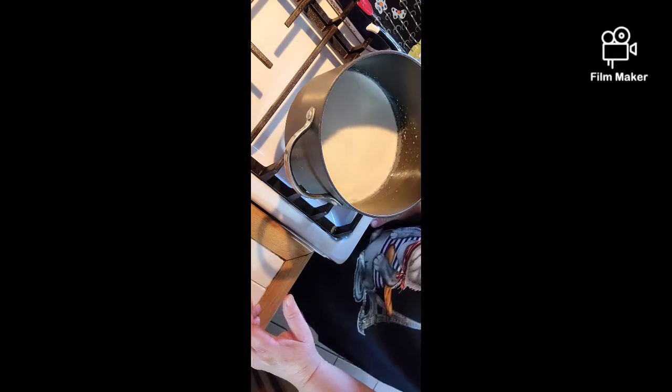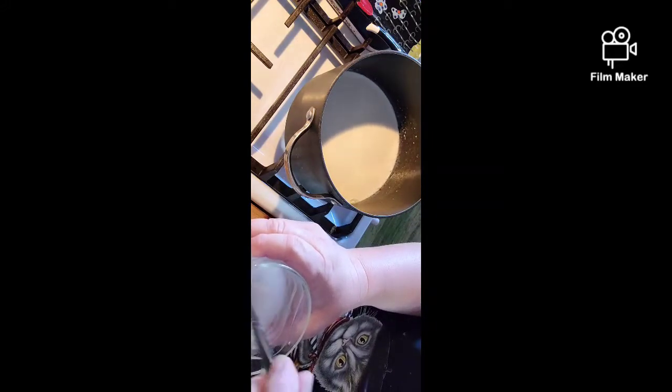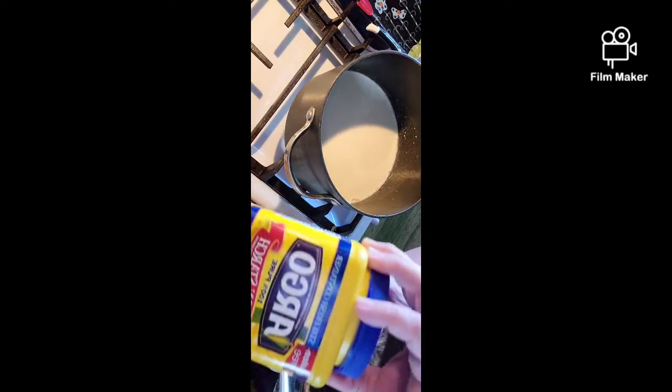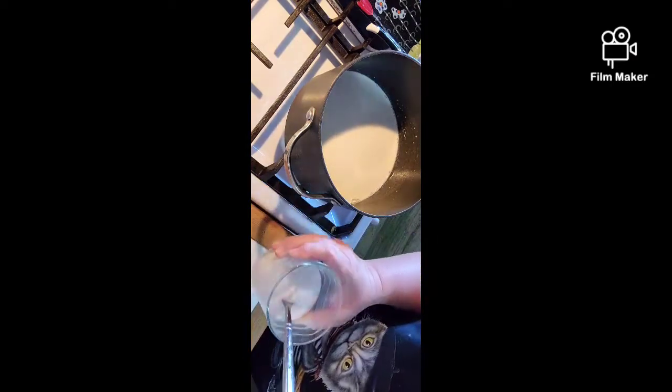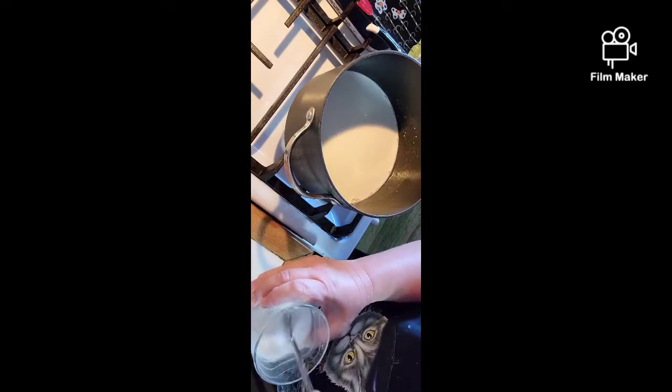So I got 2 cups of milk, or you can use half and half, in the saucepan ready to bubble. I got 2 full tablespoons heaping cornstarch, and just dissolving it in about half a cup or 3/4 of a cup of water.